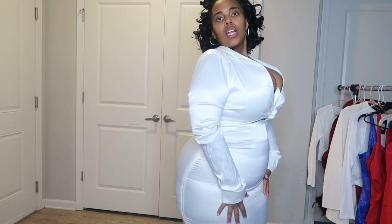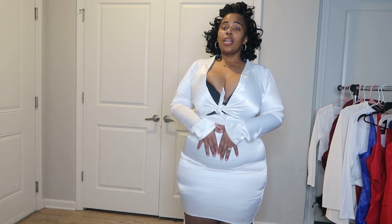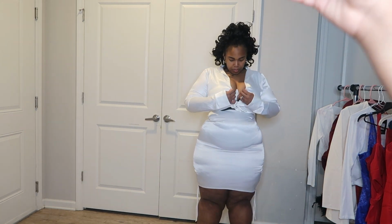All right, y'all. So this is the white dress. It's so cute. Oh, girl, insane. And this is the extra large, so like I squeeze up in here. Come on, the front.